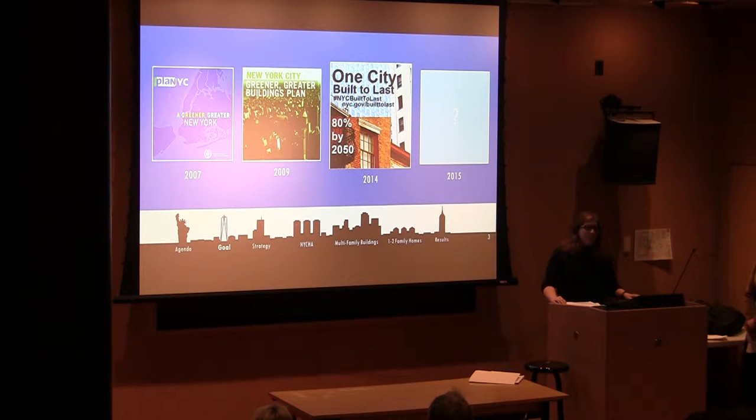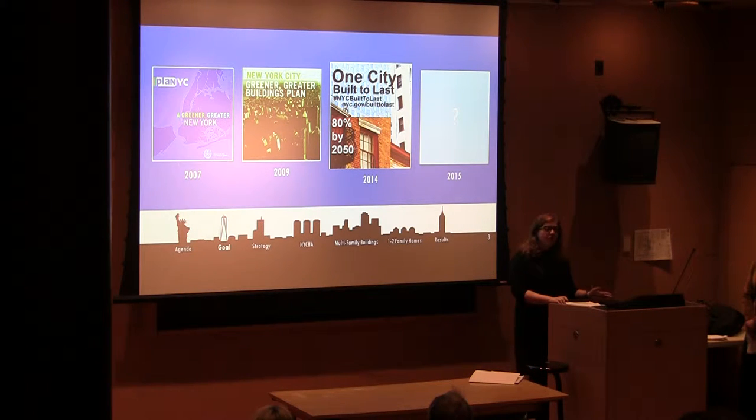And then, fast forward to about a month into our capstone, Mayor de Blasio releases his plan, One City Built to Last, which is a specific plan addressing building types, a lot more building types than the Green Integrated Buildings Plan did. And it also very importantly lays out this goal of 80 by 50, which means to reduce greenhouse gas emissions by 80% of 2005 levels by the year 2050. All those numbers added up means a huge decrease in greenhouse gas emissions.